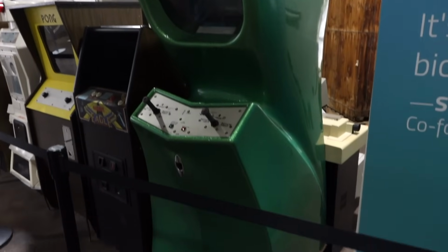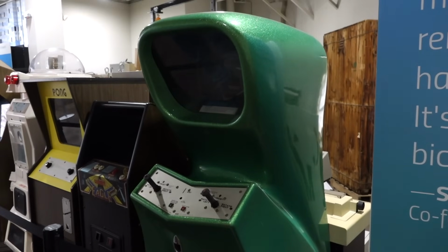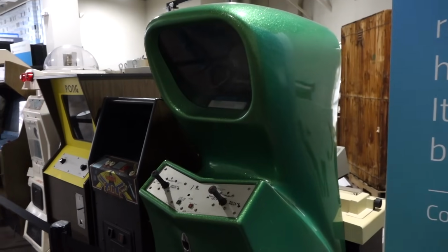I think we should make a terminal that looks like this. We would love to get some of these. The shape is incredible. Yes, I think you should take your beige HP machines and make them sparkly.